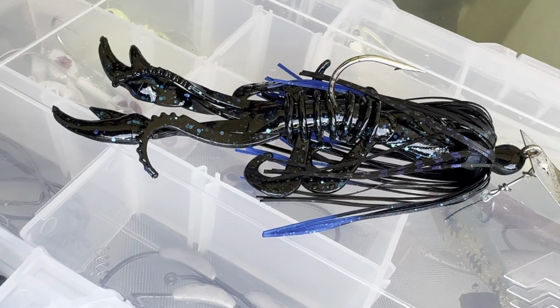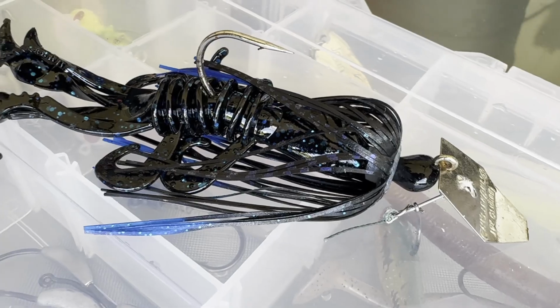Now, sometimes it actually might be a better scenario to Texas rig it. Let's say you're trying to flip it onto a bed or something and make it look like you're trying to eat the eggs. That could be a really good scenario for a Texas rig. You could also use it as a trailer on your jigs or chatterbaits. Got the camera set up. Let's go fish with this thing.